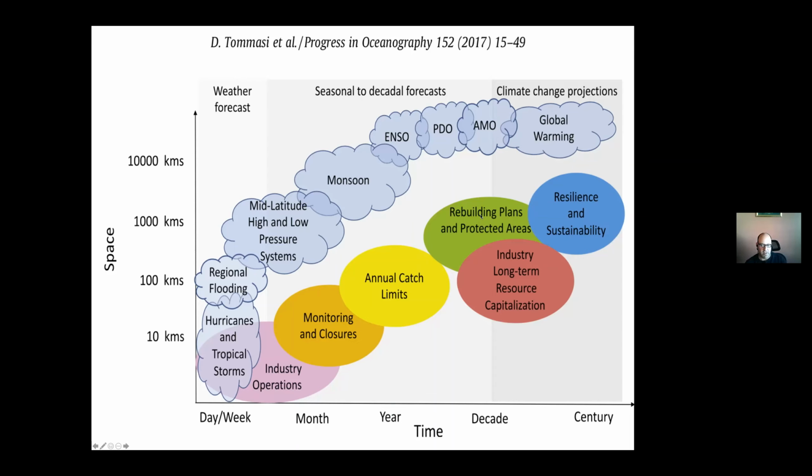Northeast, which is mostly relevant to scenario planning and also fishery rebuilding plans and protected areas. However, where we need to focus more of our research are these annual, seasonal, and semi-decadal timescales. The problem, though, is that the current suite of ocean and climate models have very poor skill in terms of their predictability in year-to-year changes in ocean temperature.